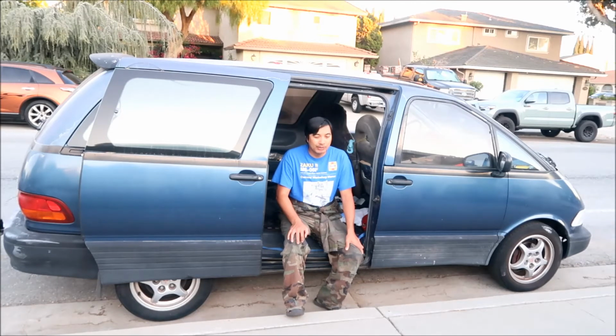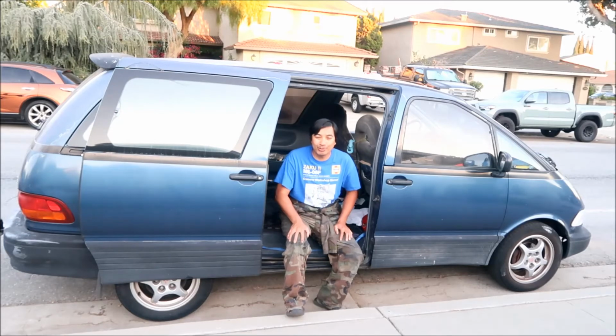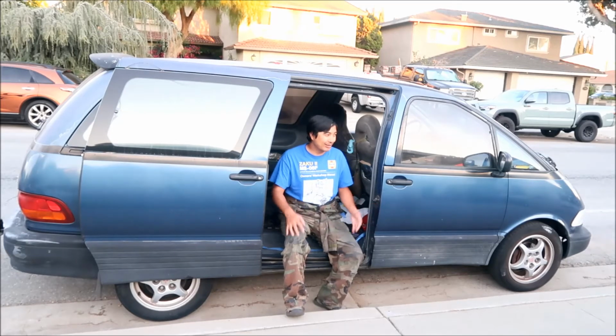So fast forward to now. I want to retire the van. What I'm doing is I'm having the van retired or scrapped. Okay, I'm sending it to a scrapyard. Unfortunately, this awesome van is going to be going to the junkyard.